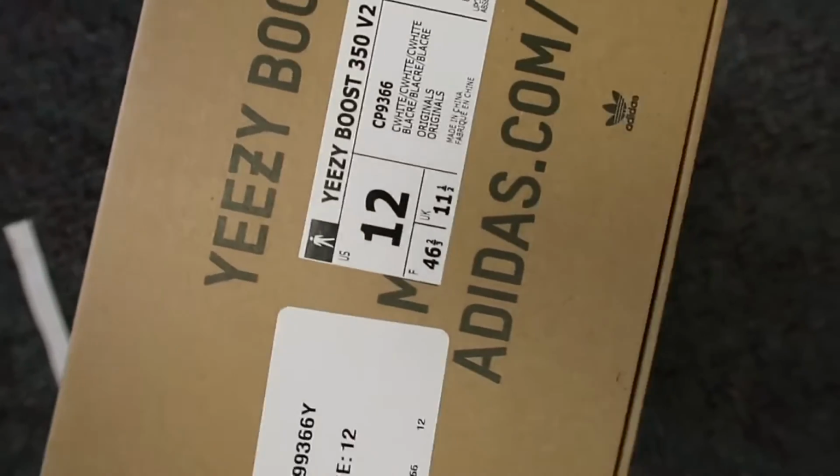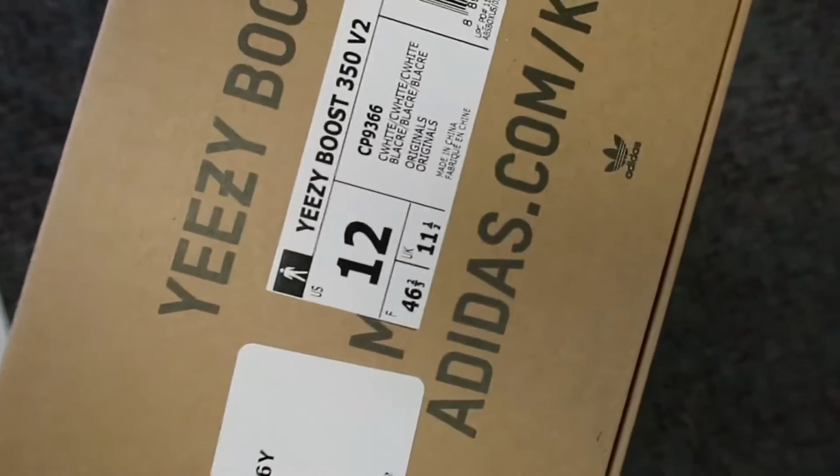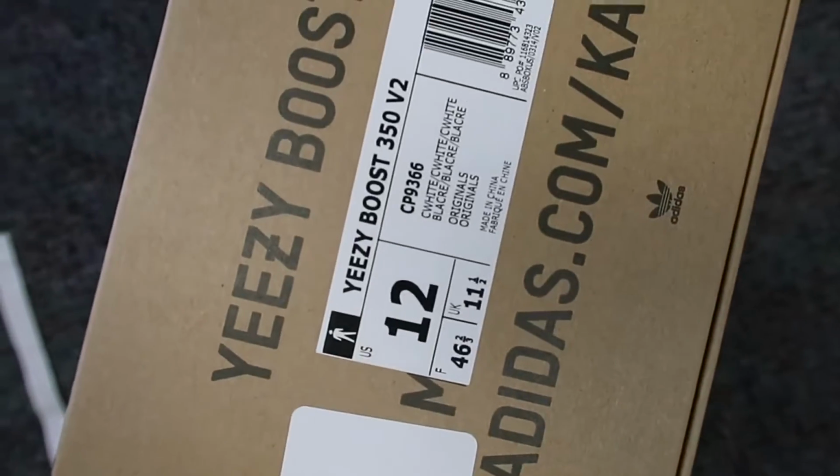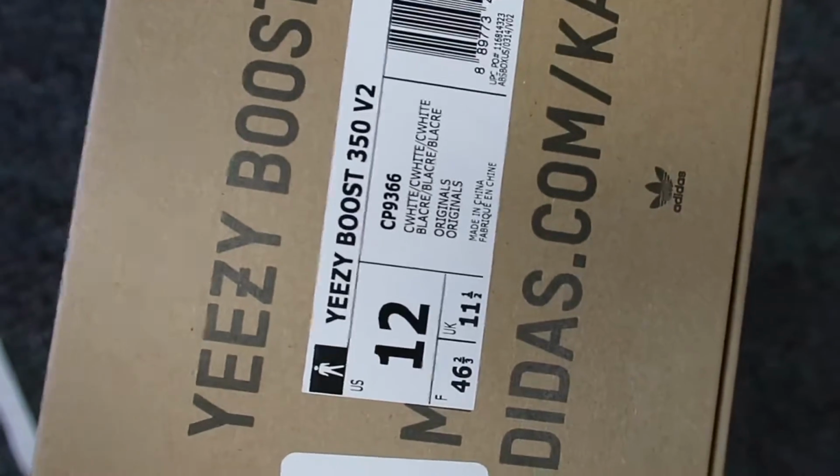Next up, we have a GOAT order. These are the white on white cream Yeezy 350 Boosts. These are pretty beat up. They sold for about $200. Happy with that. And that's what's next on What's Shipping.